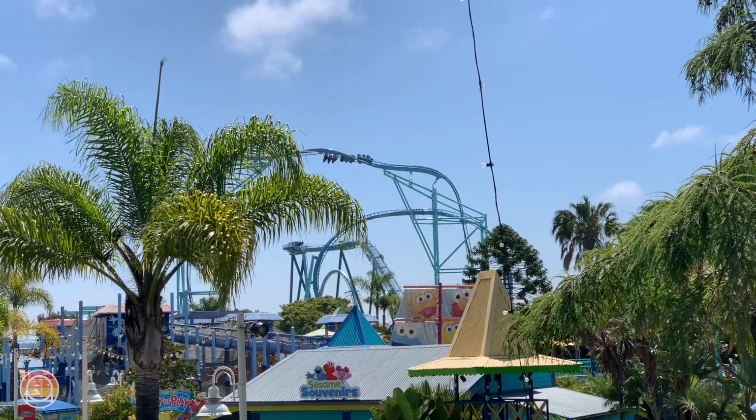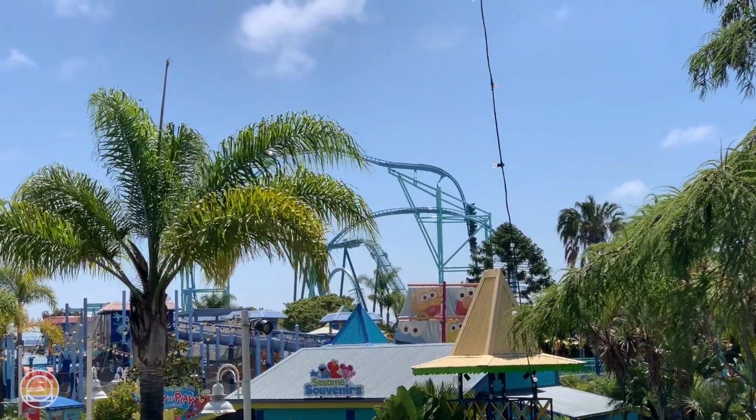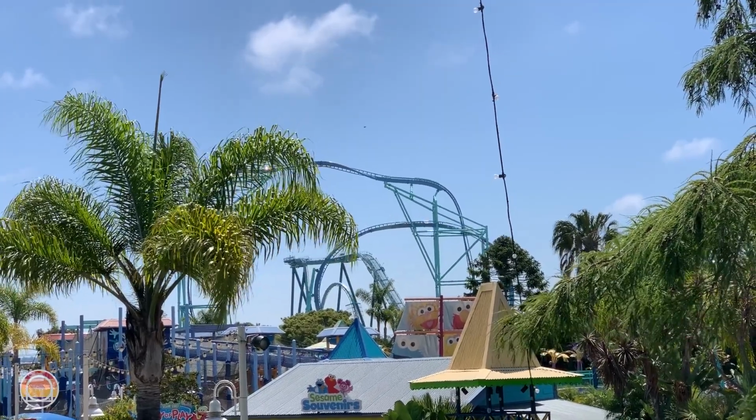There it is, looking crazy. So many 90 degree drops at once. So cool.